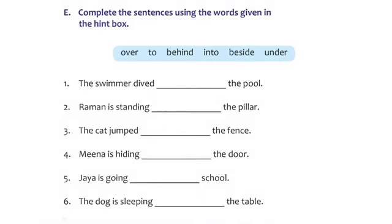That's right. Now, let's try some exercises that is given in our book. In page 36, the first one is, the swimmer dived dash the pool. Can you tell me which of the options is correct? Should we use over? No. Into is correct. The swimmer dived into the pool. The next one. Raman is standing dash the pillar. Is he standing on the pillar? No, he's standing beside the pillar, right? The cat jumped over the fence. Over is the preposition word that we have to use here.